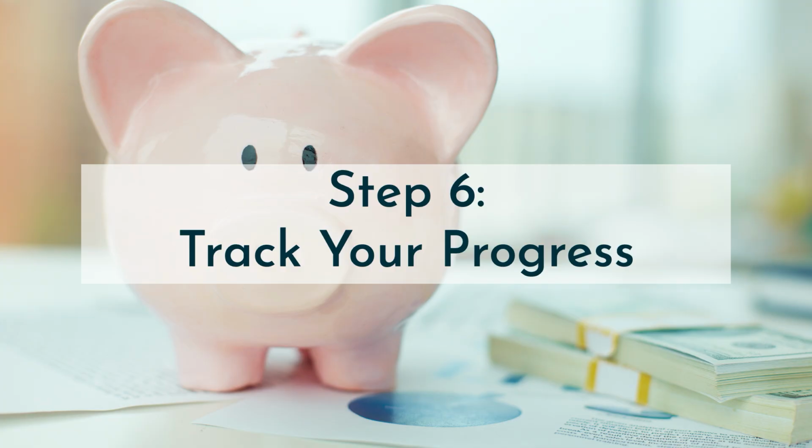Step 6 is to track your progress. Like any other goals, you want to be checking in to see how you're doing. So with your milestones, if you're doing it by dollar amount or you're doing it by date, celebrate your milestones. Celebrate once you've put in $250, 500, 1,000, and make sure you get those small wins.